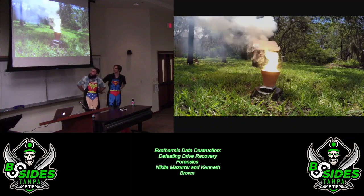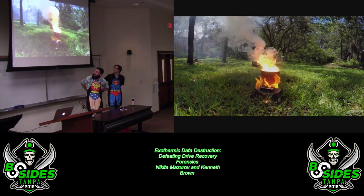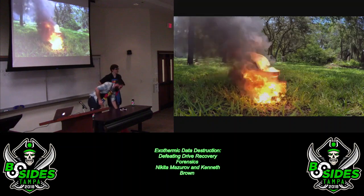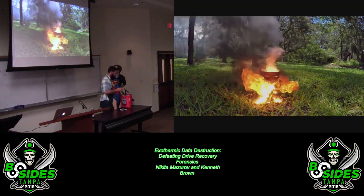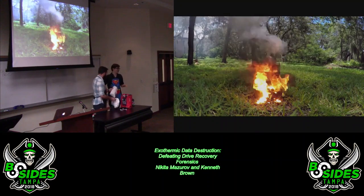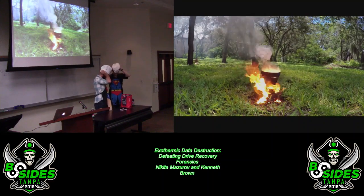Look at that. That's pretty cool. At what point during this do you believe the hard drive is fully non-recoverable? Basically, as soon as the thermite leaks out, it goes through. That's done. Take it seriously here.